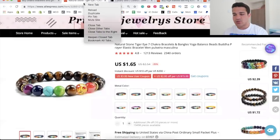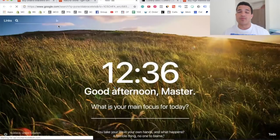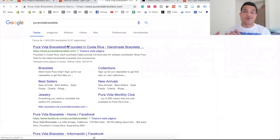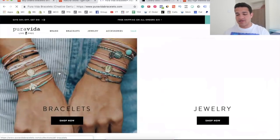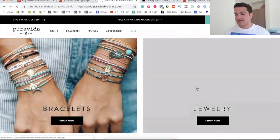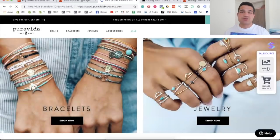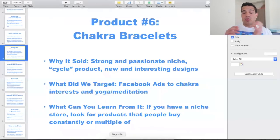And there's a huge company called Pura Vida Bracelets, and I'm gonna pull them up right now. They make a lot of money selling just bracelets, and they're really exploiting this niche like masters. So they're making millions and millions of dollars selling bracelets right here and selling other types of jewelry. Really, really good job that they're doing at selling these particular products.